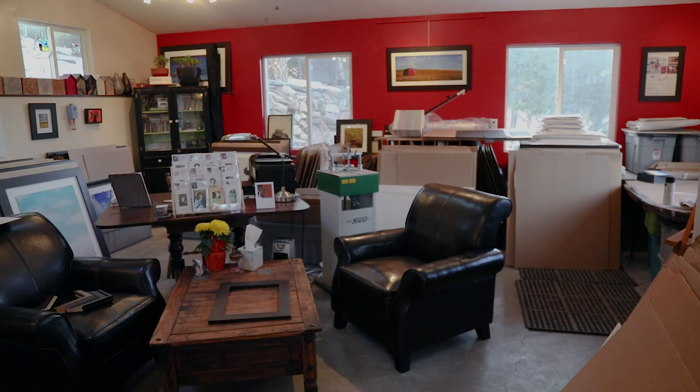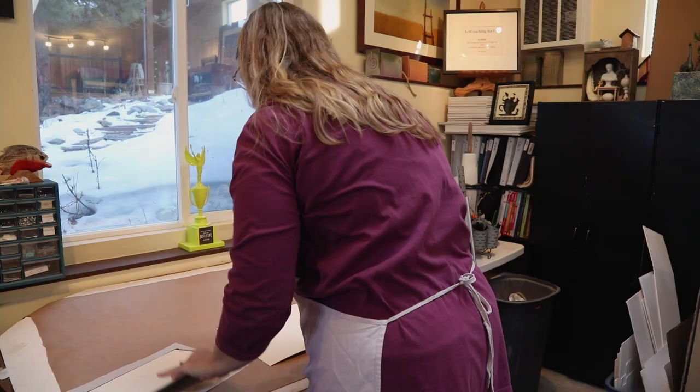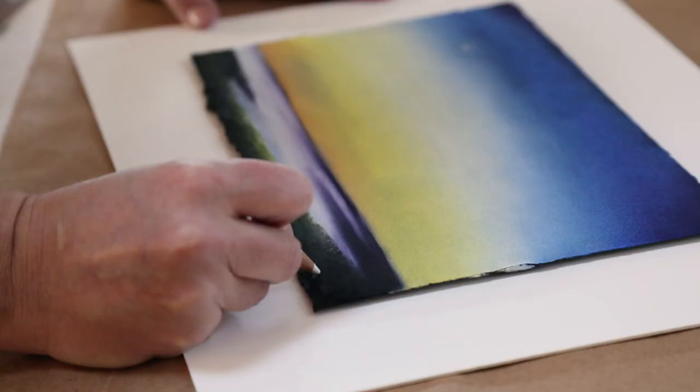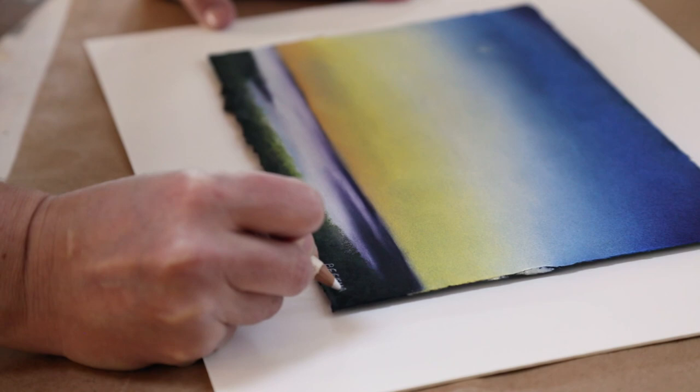So my studio space is about 400 square feet. It's in the Rocky Mountains, and I am able to paint in my studio, I'm able to frame in my studio, and I am able to meet collectors in my studio.